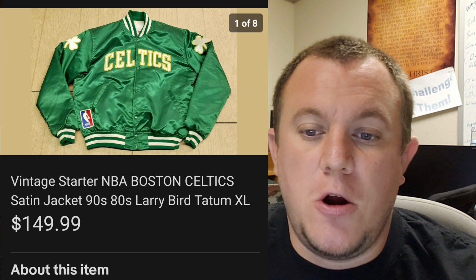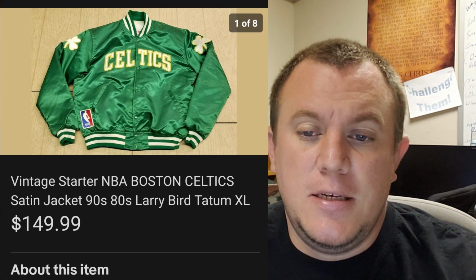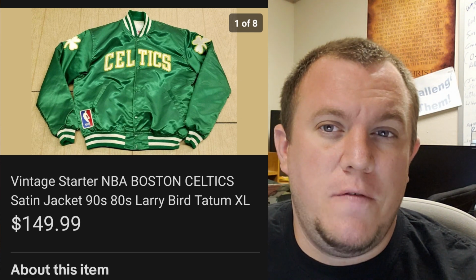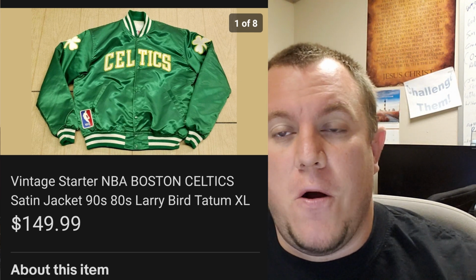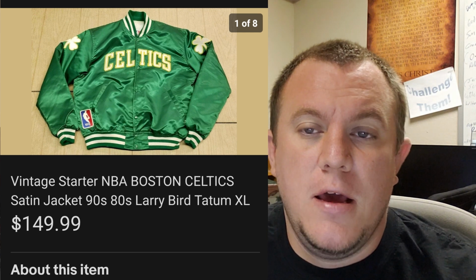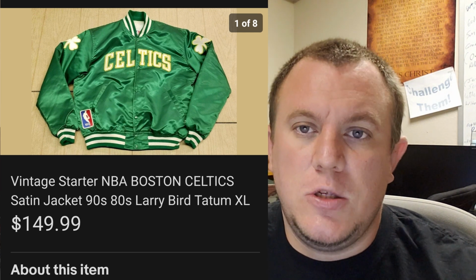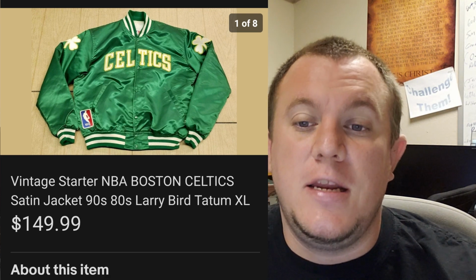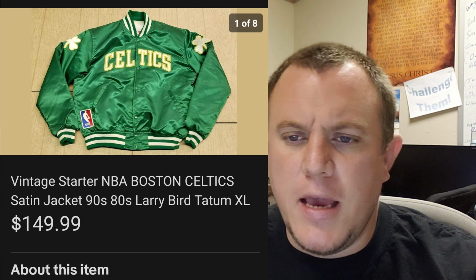So starting off, a Starter Boston Celtics jacket. This is one that we sold before, I think for $135 shipped. I want to say we spent 10 or 15 bucks for it at a parking lot fundraiser sale, which isn't too bad. Good price on one of these. It sold, went over to the East Coast somewhere, and the person got it, guy or girl, said it didn't fit, and sent it back. It came back.